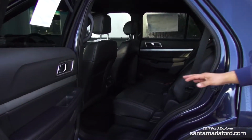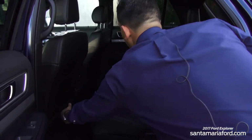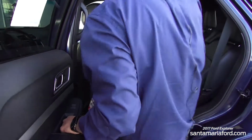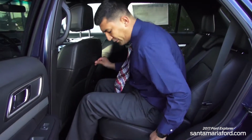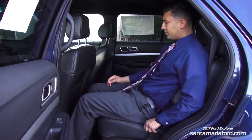You have what's called theater seating in the back here, which means that these seats are a little bit more reclined, caved in here, and then you have a little bit more room on the headliner there. One thing about this is that you can actually recline these seats if you wanted to, and that allows for a more comfortable ride. So they are for you there.